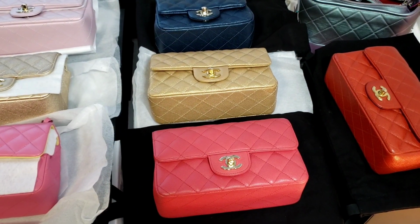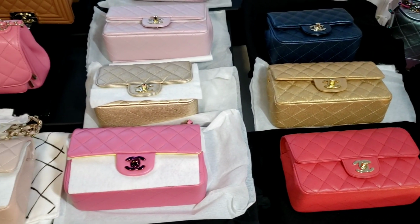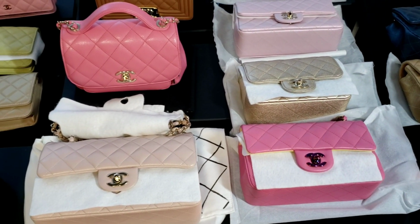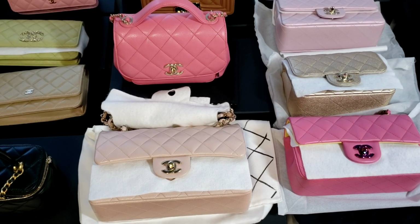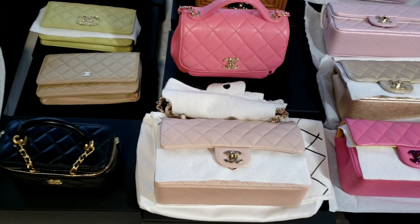So as you can see, there are quite a lot of handbags and wallet on chain that I purchased last year back in 2021. Because of that, I have to downsize, and there are items that I decided to let go. So they will be listed on my Instagram account.